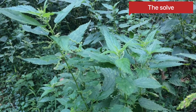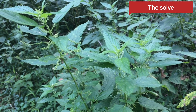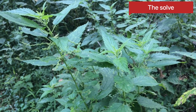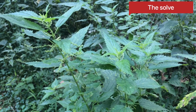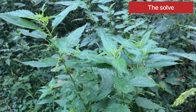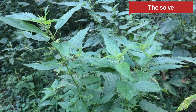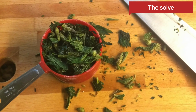Like wood nettle, stinging nettle is full of vitamins and minerals. Again, calcium, vitamin C, iron, vitamin A. It's often used to treat anemia or treat people who have other vitamin deficiencies. And for that purpose, you can drink it as a tea or eat it as a green. Either way will do.